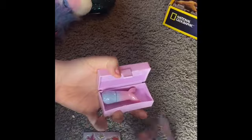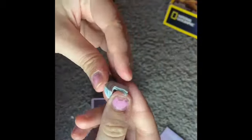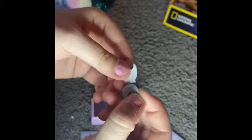And I want to see what's... is there something in here? Is this like a little box? Nope, there's nothing in there. But we could probably put some stuff in here. No way. What's in there? No way. What is it? No way. I feel something. Oh, it's a little tab of sticky notes. Okay. And that's cool.